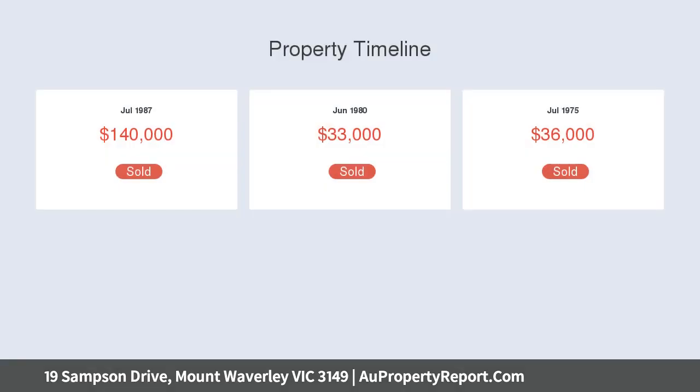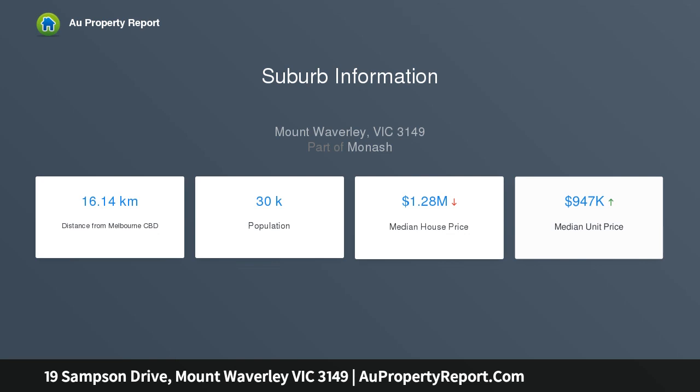655 SQM approx. corner allotment abutting open parkland, the home takes pride in placing its spacious living zones together, with a light-filled lounge room flowing through to a sumptuous dining zone and family room complete with entertainer's bar.